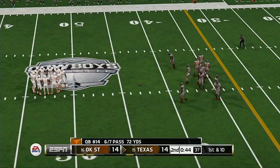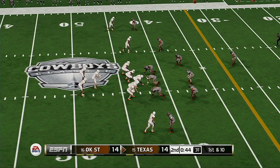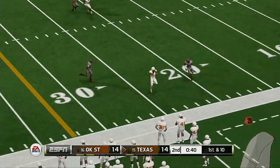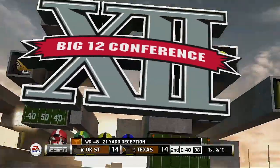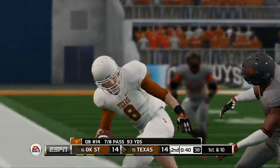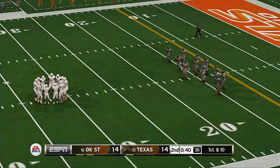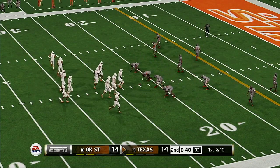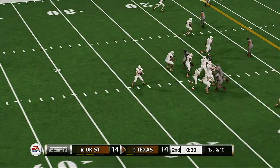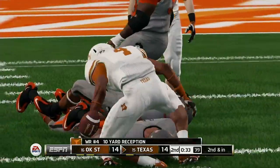He is such a reliable target. You throw it anywhere near him, and this guy's going to get his hands on it and make a catch. It's first and 10. Ball on the 43. And he's knocked out immediately after the catch. Concentration to pull it in. That's a great tackle at the 12-yard line.